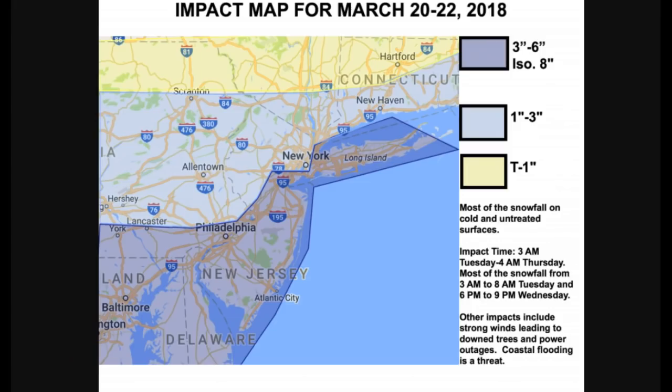So with that, the impacts from this storm: a trace to an inch over your far northern interior. If you're up in Hartford, you're really going to miss out on both of these events. For portions north and west of the city, you're going to be away from that heaviest precipitation. But still, you've got potential between tomorrow and Thursday morning of 1 to 3 inches of snow throughout this region. Most locations will be around that 1 inch mark. And most of the snowfall is going to be on cold surfaces. Roadways, most likely, if you have it treated, will be wet. Higher elevations, a little bit better snow accumulation on surfaces.